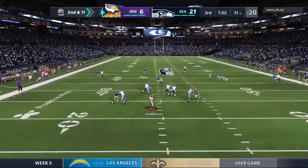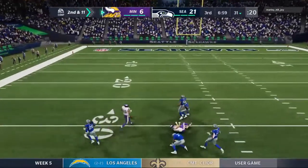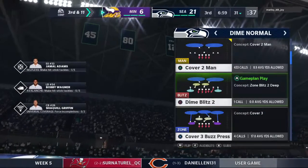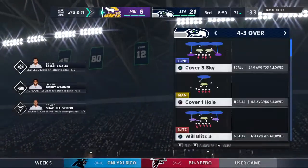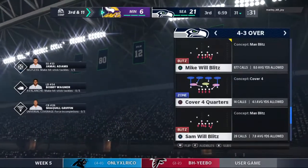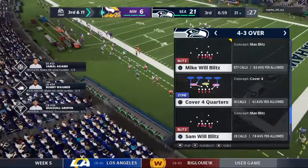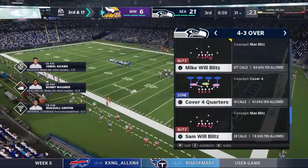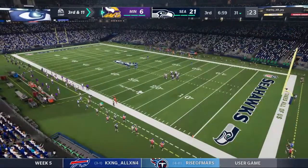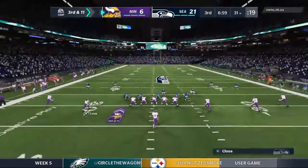On 2nd and 11 now. Cousins lets it fly for Thielen. And that will be incomplete. Tried to dial up the long way out there, but it'll be 3rd down. As his old brain remembers, when I see 5 wide receivers on the field as a defender, I know the ball's coming out hot. They expected it and got there and popped it free. This offense in desperate need of a conversion as they come up on 3rd down.